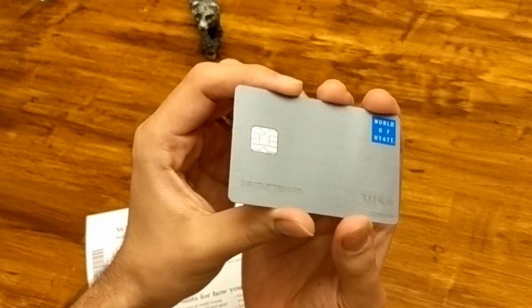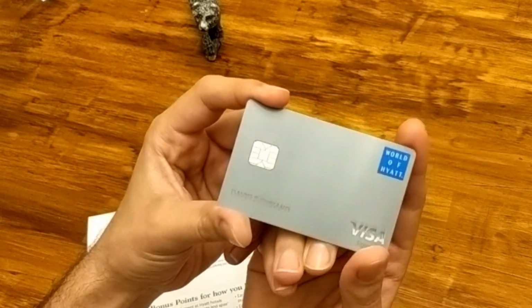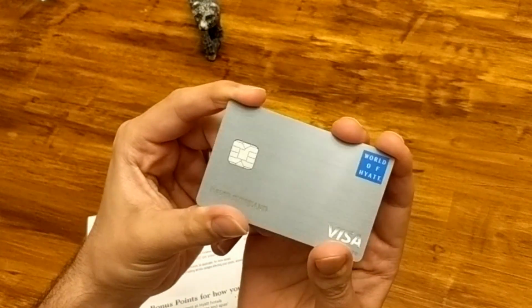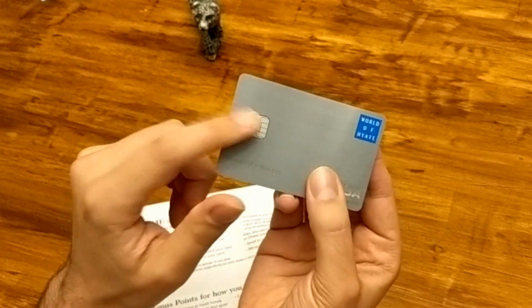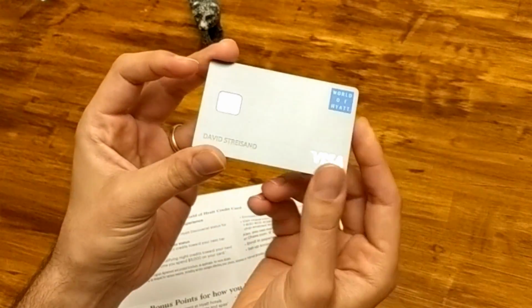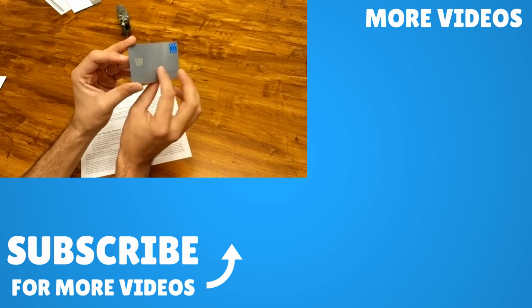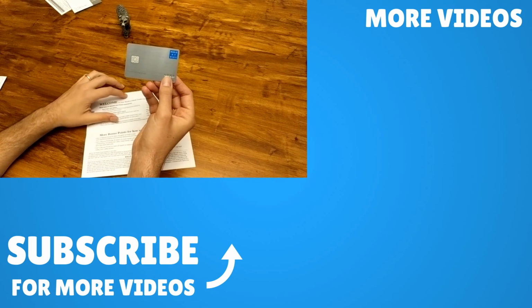I like how it doesn't have the numbers on the front. This way I could show you the card. No reason to show the back. Really excited about this card. This is actually my 46th credit card, which means I had 45 other options to do unboxing, which I did not take advantage of those opportunities. But yeah, really excited about this.